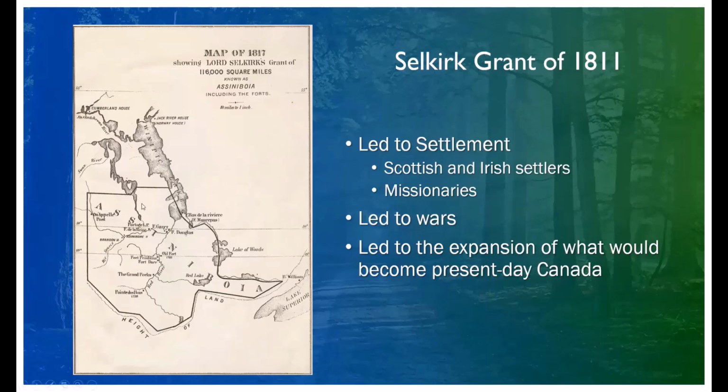And by the way, the fact that they brought in the settlers and that which developed as a result of that probably led to the expansion of the nation of Canada westward and eventually to the Pacific. Without these settlements, there was really no reason to incorporate that area into the country.